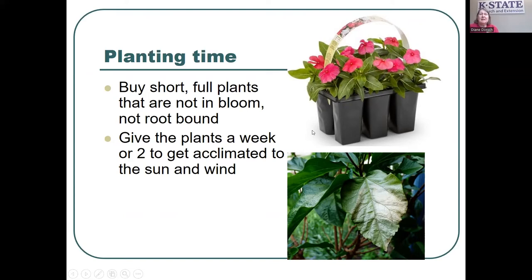When you buy your plants, if you buy them from a place that has the plants sitting outside in the full sun, then you know that they have taken the time to get them acclimated. They need some time to develop sun leaves and to be used to the direct sun, and also the wind that we have. Every time we have wind, it blows the plant back and forth, and that actually makes the stem stronger. So you do want some plants that have been outside.